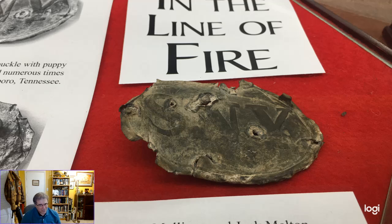And then this is a state of New York belt buckle. It's got bayonet holes in it where someone did a little bayonet practice on it. Now this was probably done by a bored soldier. It was probably not done in combat. Bayonet wounds during the Civil War were very uncommon. It was rare that the two sides got close enough to use bayonets. So it was probably done by a bored soldier just playing around, but still just a very cool item.